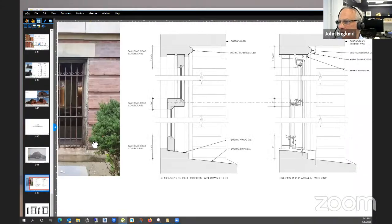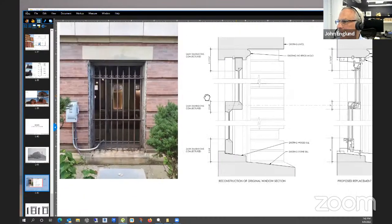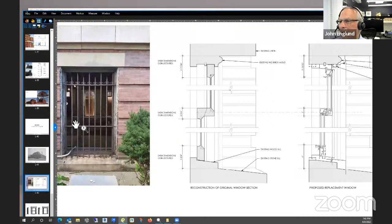So we're fortunate to discover that underneath the replacement aluminum windows, some portions of the original wood windows have survived. So we have measured the profiles, which you can see here. This is our conjecture of what the original basement window looked like. But this molding profile still exists, and the windowsill still exists, and of course the brick mold on the side. They're all, of course, pretty tired.